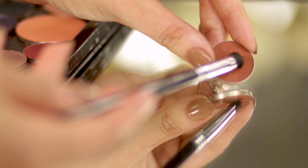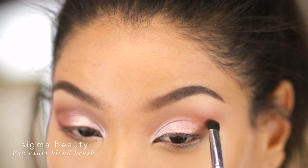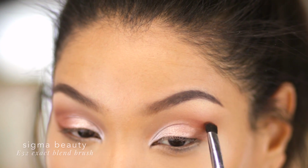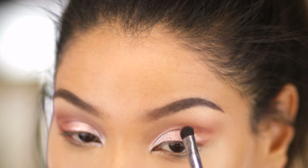Then I'm going in with Makeup Geek's Cocoa Bear, which is a warm red-toned brown. And I'm going to apply that into the crease with an exact blend brush and concentrate it mostly in the outer corner.